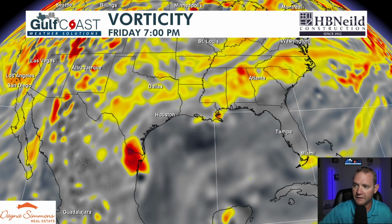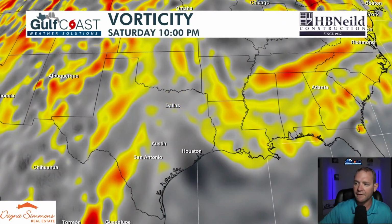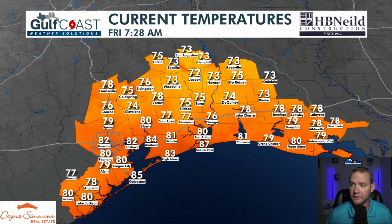So we can see it makes landfall, continues pushing right along the Texas and Mexico border, and that leftover energy gets into parts of the Texas Hill Country, just bringing isolated to scattered showers and storms across this region. Down there in South Texas, they will tell you they definitely want some of that isolated to scattered showers and storms.